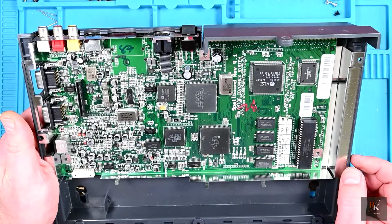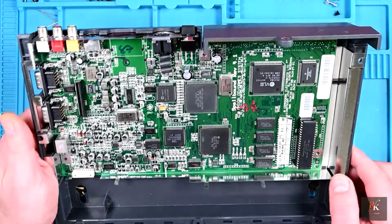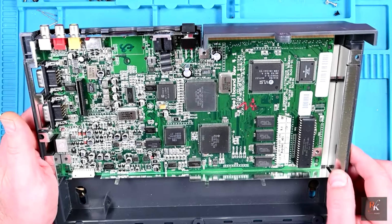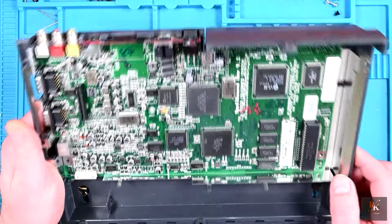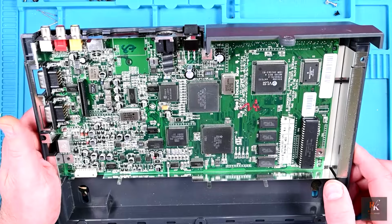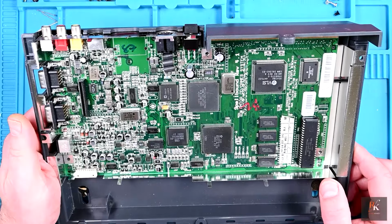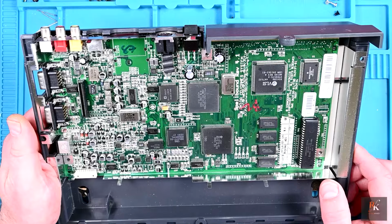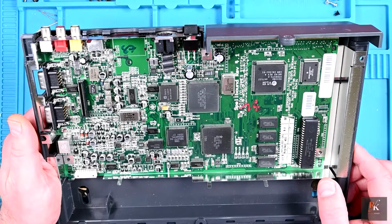It's actually very clean, and ironically the caps on it don't look like they have been leaking. Oh my goodness, miracle. I'm still not going to trust these. They are notorious for leaking, but dear goodness, the number of them. Right, let's get the rest of this out.